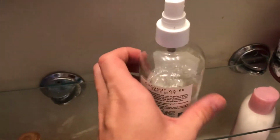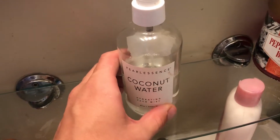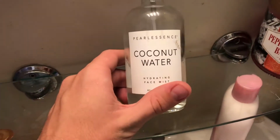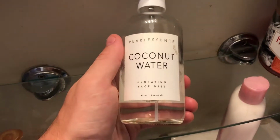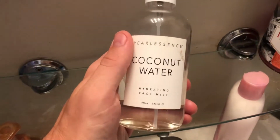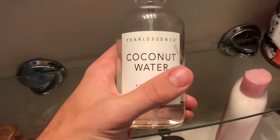Cool. And then I also really dig this label right here on the front. The label is actually kind of what drew me to this face mist. It's a really simple, really clean, minimal style thing. I think that's just big in a lot of, especially health products now, having that minimal look to it.